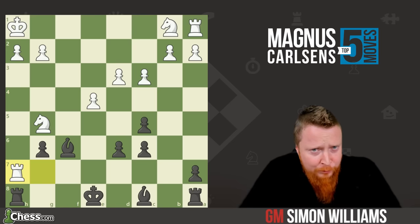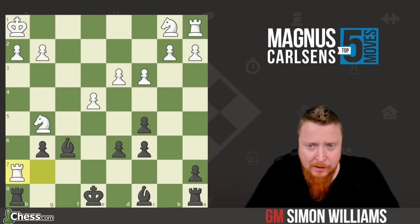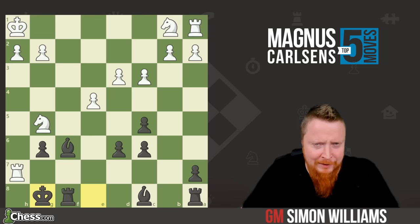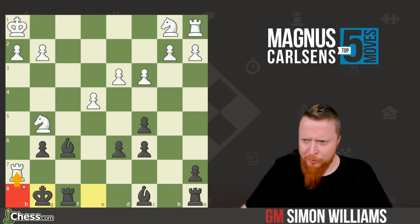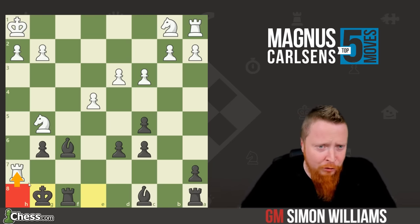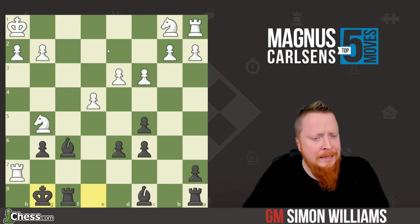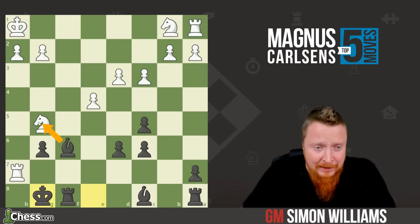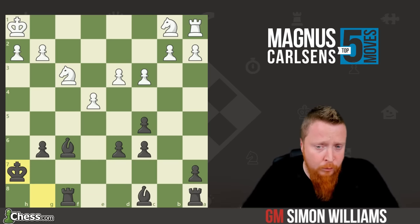It's something we're taught to do at a very early stage of the game. Castles kingside. It's one of those ones where you think, what, can you do that? The rook was on h8, what's going on? And I like this move because it has something quite pretty about it, quite unique. Knight is now attacked, and if the knight moves, of course we play king takes h7, winning the rook.